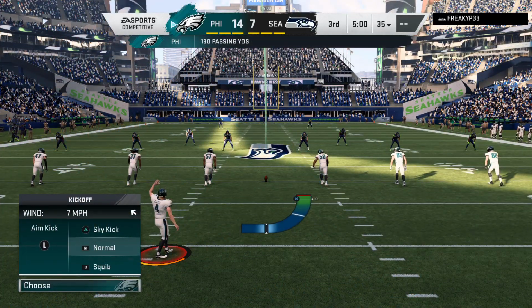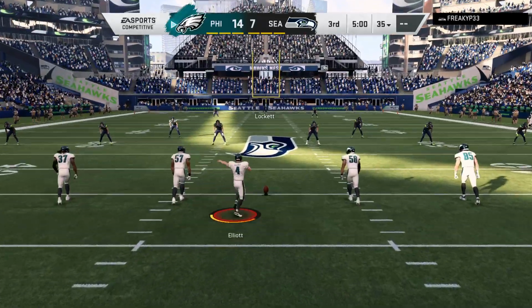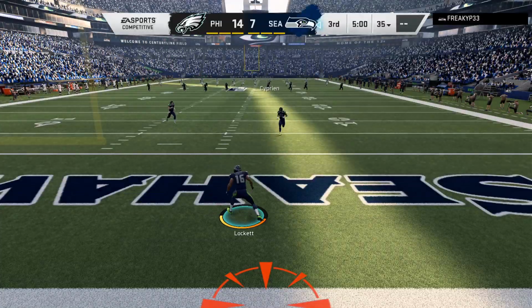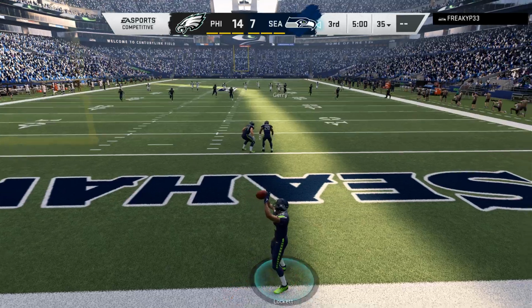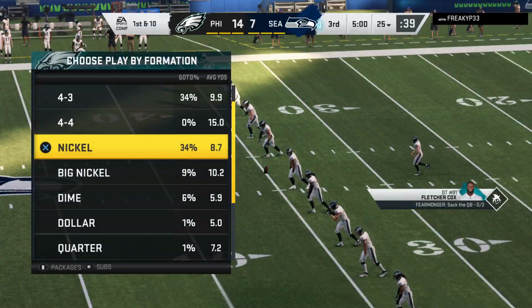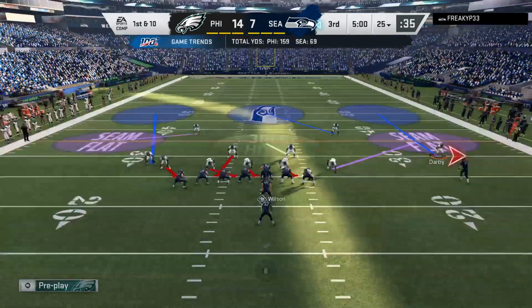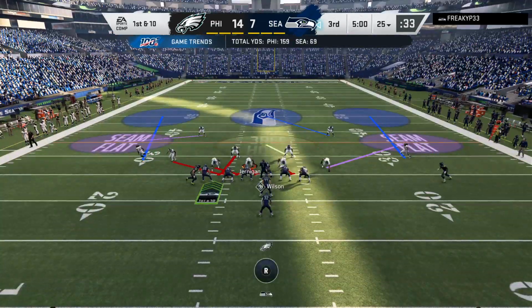A 1-touchdown game here as we get set to resume play in the second half. Here's the Seattle offense ready to get this drive underway.